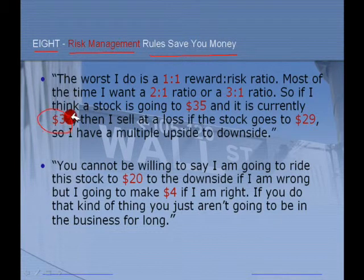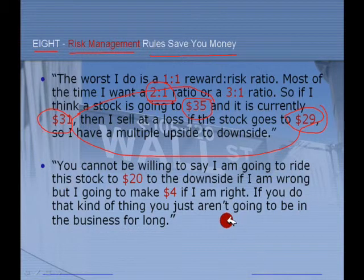This is what it currently is. I'm looking for it to get to 35. That's a $4 move. So if it goes to 29, I have to get out, because then my risk reward, or my reward risk, is at a multiple. It's 2-to-1. You cannot be willing to say, I'm going to ride the stock to 20 to the downside if I'm wrong, but I'm going to make $4 if I'm right. Do that kind of thing, you're just not going to be in business for long. That's incredibly important as a risk management, money management rule.